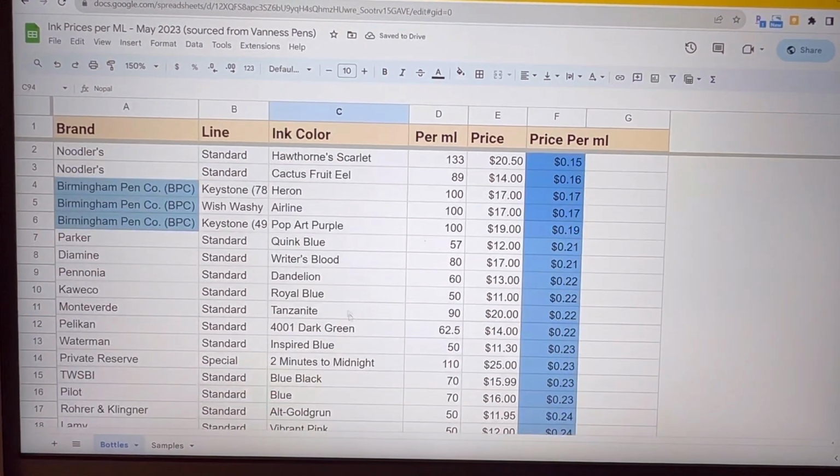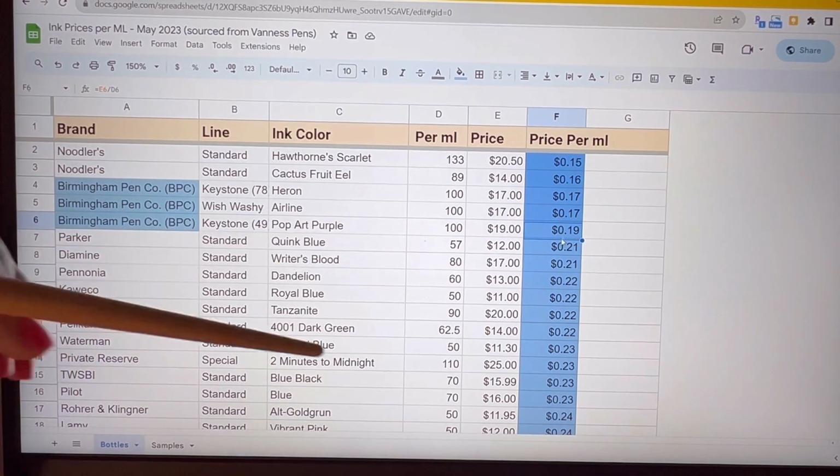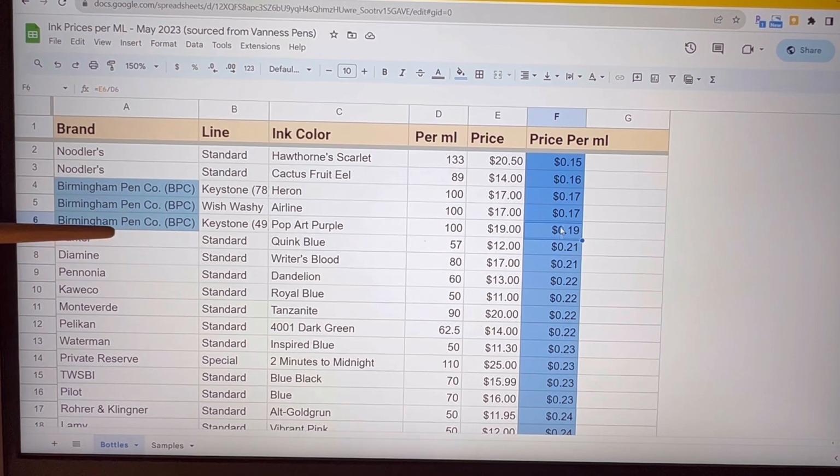Now if we go to the top here, we can see these Birmingham Pen Co. inks fall right under Noodler's, at 17 to 19 cents per milliliter. I know I should have made all of this blue, but yeah, 17 to 19 cents. And the next one is Parker that jumps up to 21 cents per mil. So that is interesting.